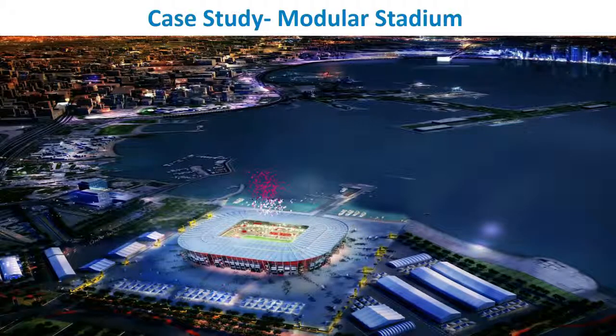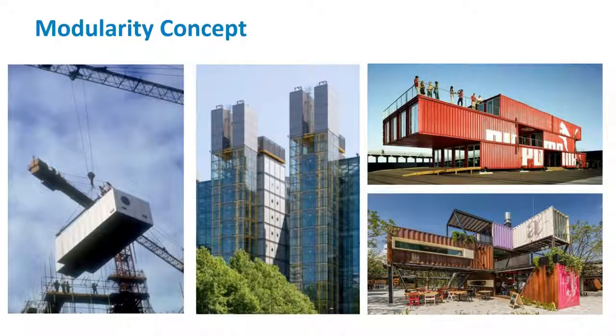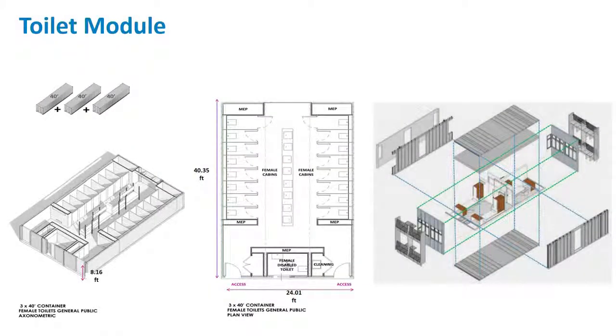This is a stadium that they're building for a few months. So it's like the Lego board. What they are doing is they're using containers to build this stadium. So in the planning stage, they have designed the containers, what would be the standard containers, the open top containers, the flats, and they've taken these basic sizes and everything is built out of this. Let's see how. Even the electrical generation pod, the mechanical pod, the electrical switch gear, the ICT pods, everything is in the container. The toilets, so the 3 containers, they're joining it on the site to make it a toilet.